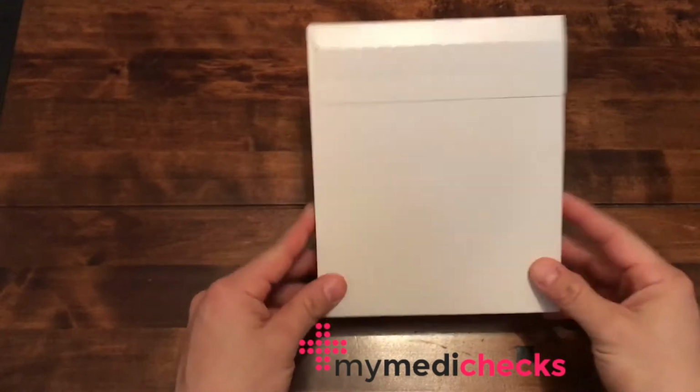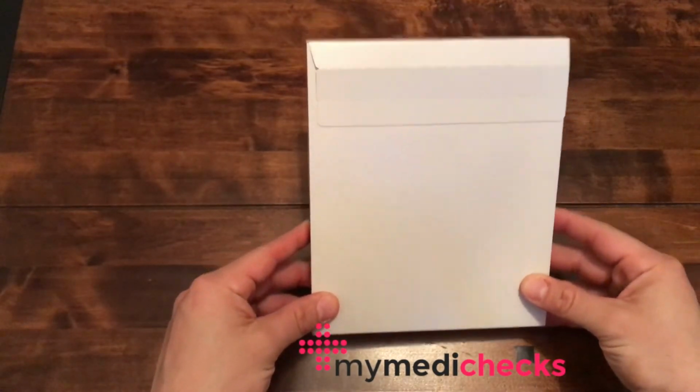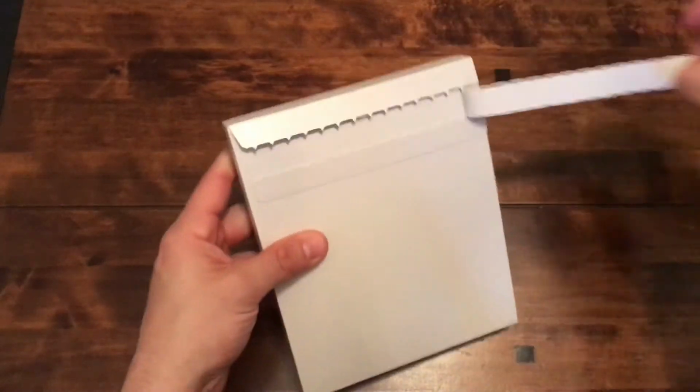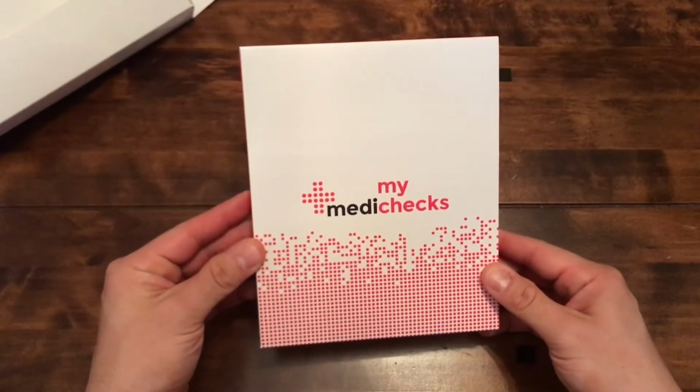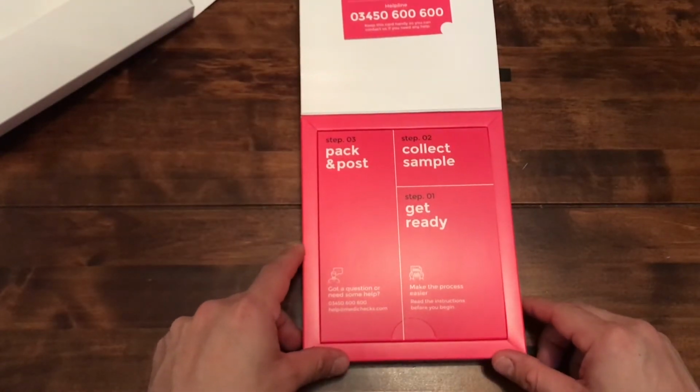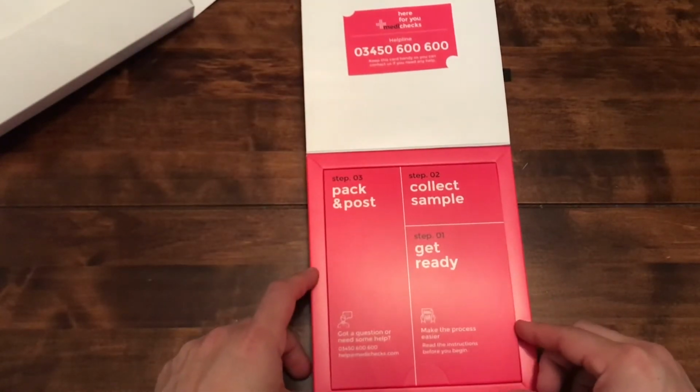Okay, so this is our testosterone testing kit. Came from MediCheck, and let's open it up and see what we've got to do. So there we are, my MediChecks. Step 1, get ready. Make the process easier, read the instructions before you begin. Step 2, collect the sample. Step 3, post and pack.